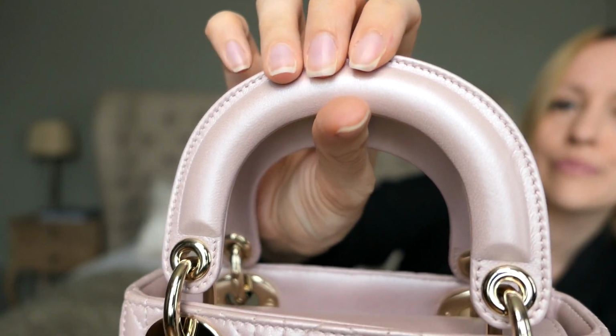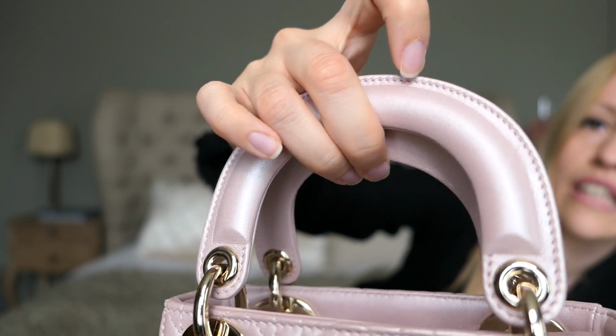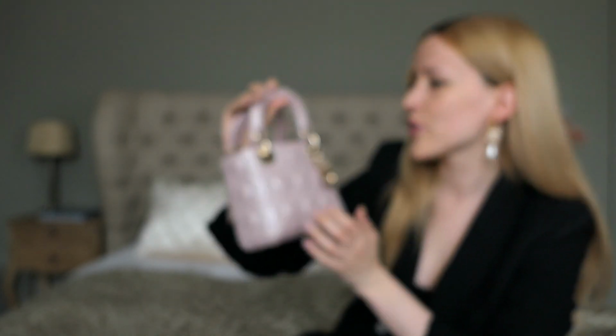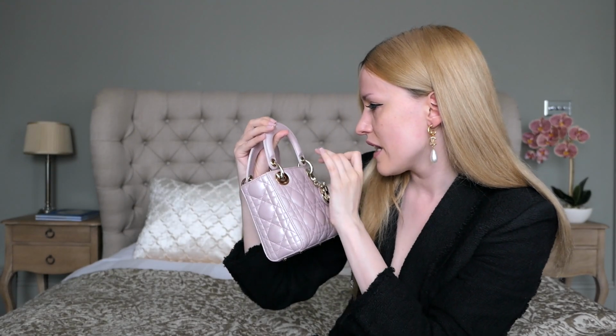Here we go. So I did scratch it here around this area, and it was a pretty deep scratch the first moment that I looked at it, and then I was just using the natural oils in my skin and buffing it out. And I probably did this several times afterwards as well, because I'm very careful with my bags and I baby them a lot, and I was like, no, I can still see it, and I just went over it again.